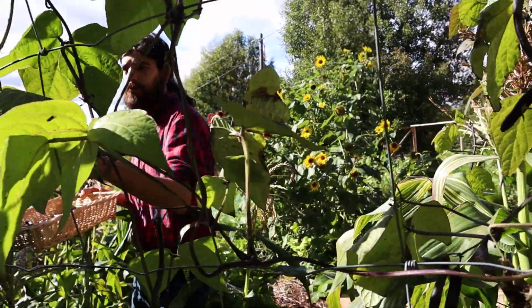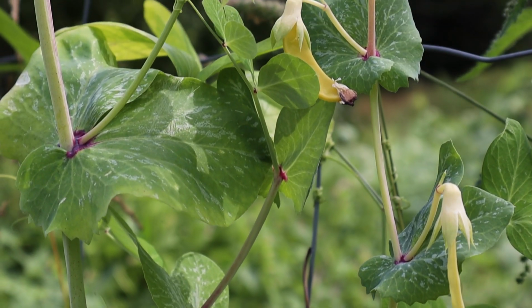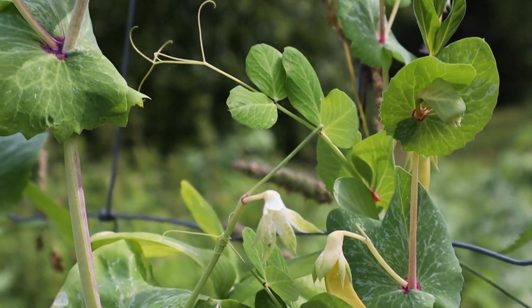Second is beans and peas. They're super easy to grow, you can direct sow them, and they store really well in the freezer. They're yummy both raw, boiled, and pan-fried, and a great source of protein.